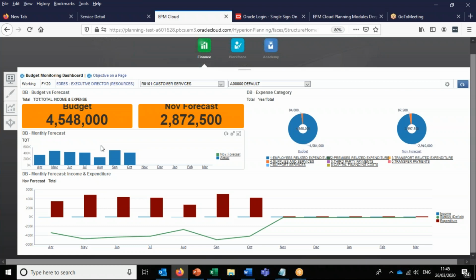So in my executive director resources area in customer services, my budget's 4.5 million. My November forecast was 2.8 million. We can see how the forecast has changed by month. We can show different expenditures by categories. I'll look at our forecast, income and expenditure.